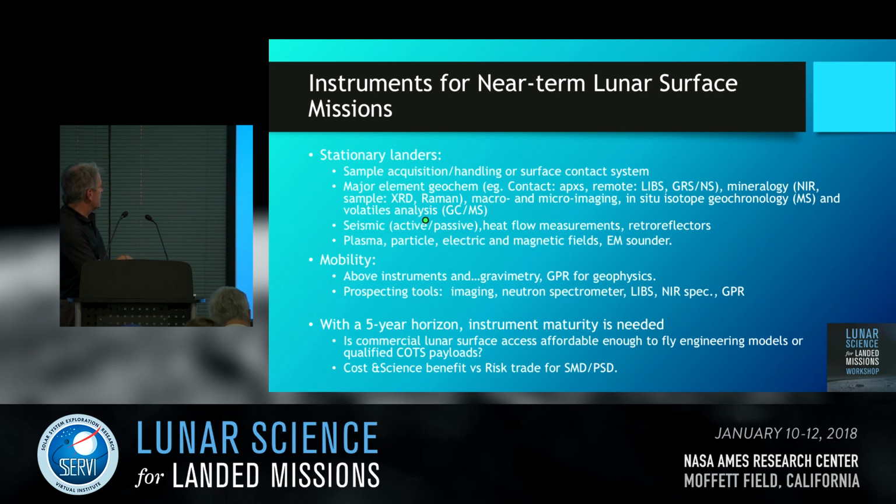So for these stationary landers, seismic for the geophysical network, heat flow measurements, retroreflectors, and if you're analyzing the interior, plasma particles, electric fields, and so forth, and an electromagnetic sounder. All the above for a mobility system, of course, that's a no-brainer. In addition, you might have gravimetry and ground-penetrating radar for the geophysics as you rove around.